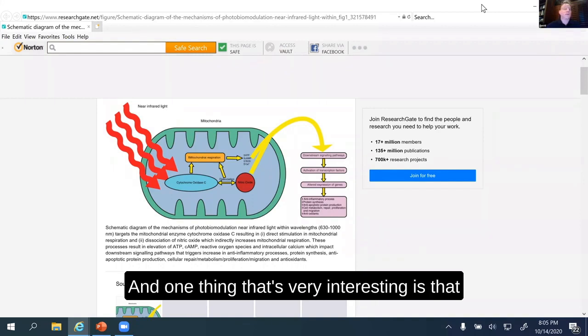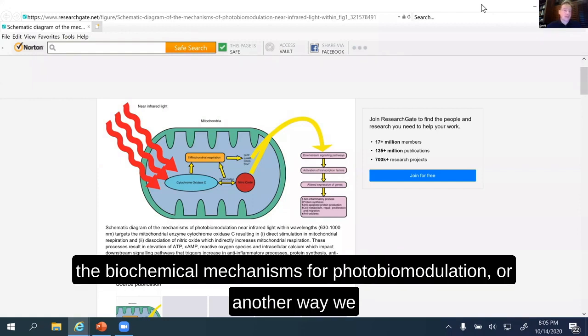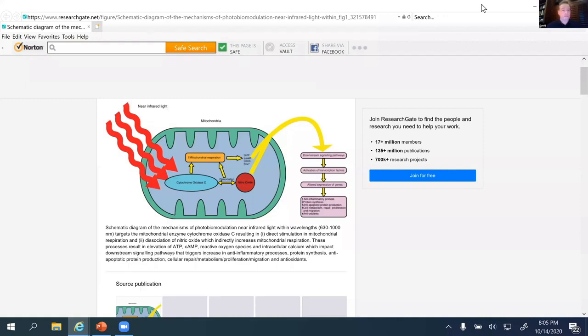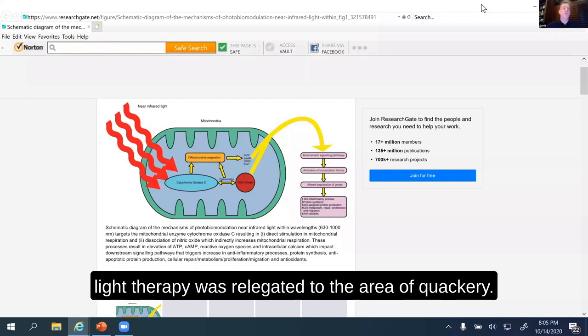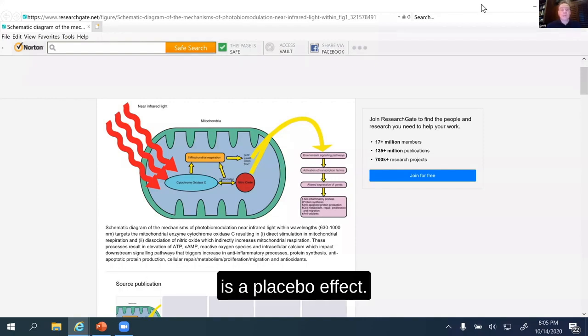And one thing that's very interesting is that if we go back 10 years ago, the biochemical mechanisms for photobiomodulation, or another way we can think of it is low-level light therapy, the biochemical mechanisms weren't really very well understood. If we go back 20 years ago, light therapy was relegated to the area of quackery. Traditional scientists thought, no, this is a placebo effect, there's really nothing to it.